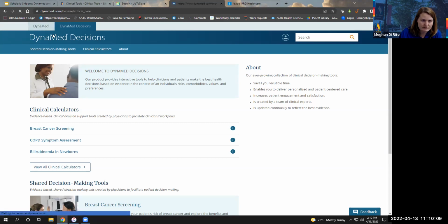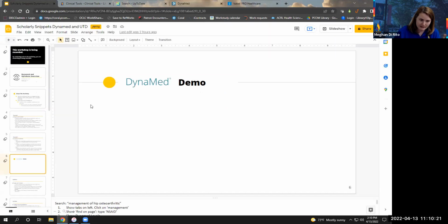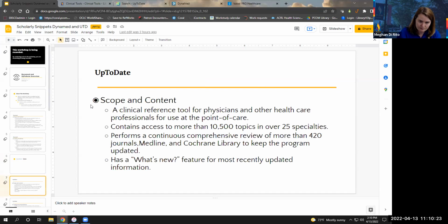So that's very useful. I believe we do pay additionally for DynaMed Decisions on top of that if you're a librarian and you are interested in this product. But it is extremely useful. I know our clinicians appreciate it.